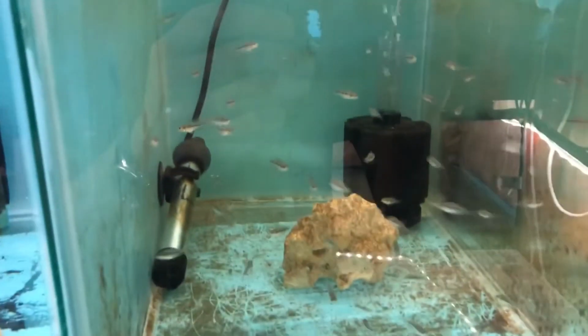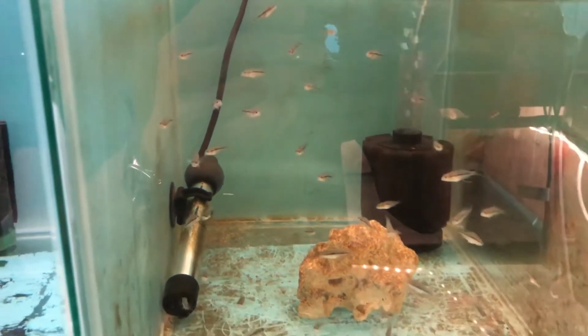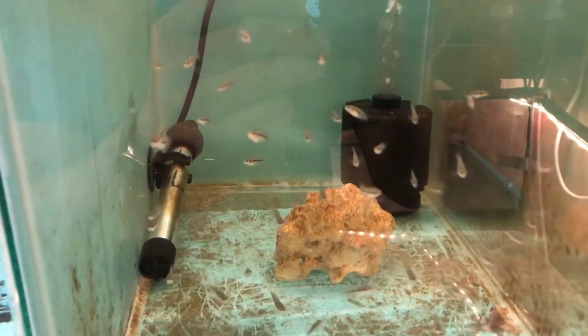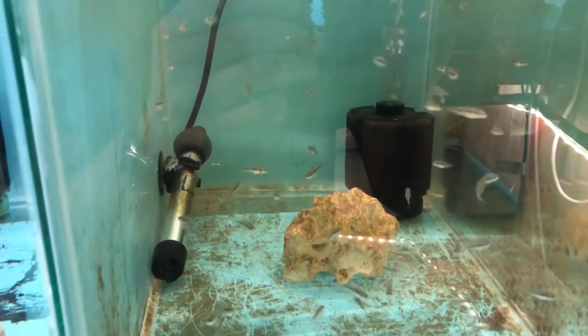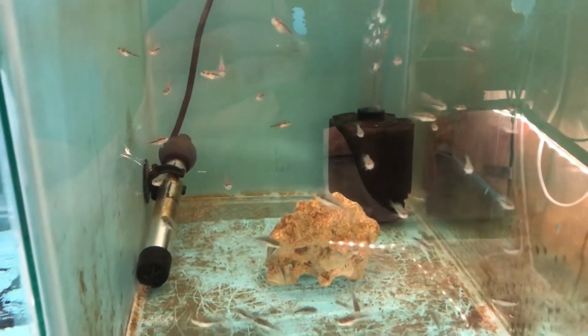The other fry that I've got growing on the Nicaraguensis. So the parents of these are the F1 from Costa Rica, so obviously that makes these ones F2s. This is a more sensible number to grow on. So there's probably about 40 or 50 in there.